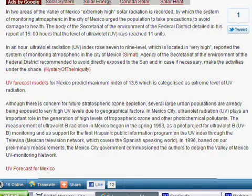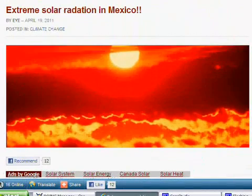It says, although there is concern for future stratospheric ozone depletion, several large urban populations are already being exposed to very high UV levels due to geographical factors. In Mexico City, ultraviolet radiation plays an important role in the generation of high levels of tropospheric ozone and other photochemical pollutants. The measurement of ultraviolet B radiation in Mexico began in the spring of '93 as a pilot project of ultraviolet B UV monitoring and as support for the Hispanic public information program on the UV index through Televisa Mexico, that's a television station in Mexico, which covers the Spanish-speaking world. In 1996, based on our preliminary measurements, the Mexico City government commissioned the authors to design the Valley of Mexico UV monitoring network, and that's the whole thing.